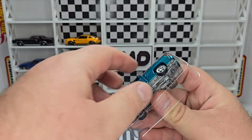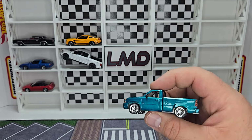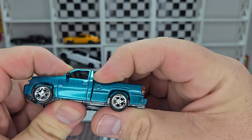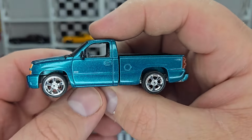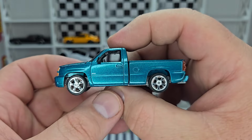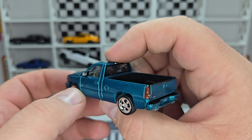This might be the first time we're getting this one in a regular release with the traditional bed. I will tell you, my version right here, you can see the bed's. Ooh, there we go. Just popped right into place. Nice. All right, now I'm not so mad about it. So there is your SS, of course, the short bed with the regular cab.